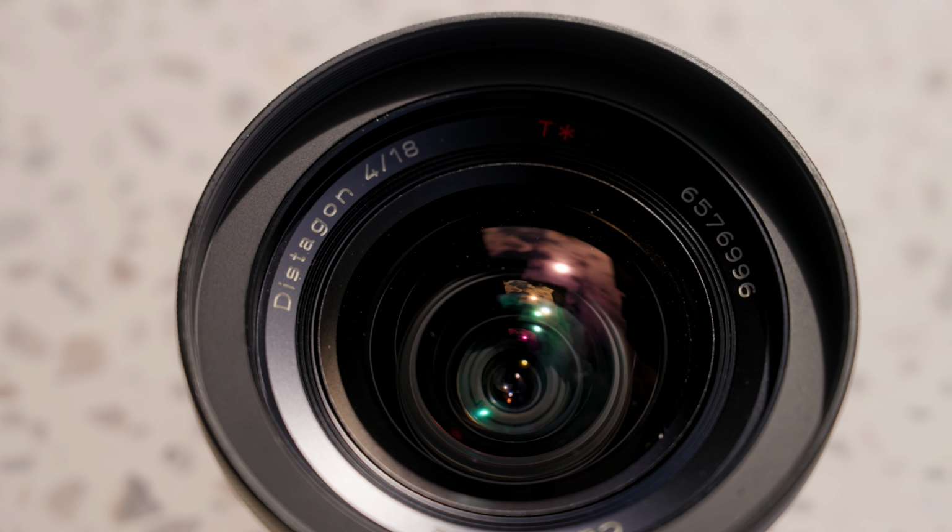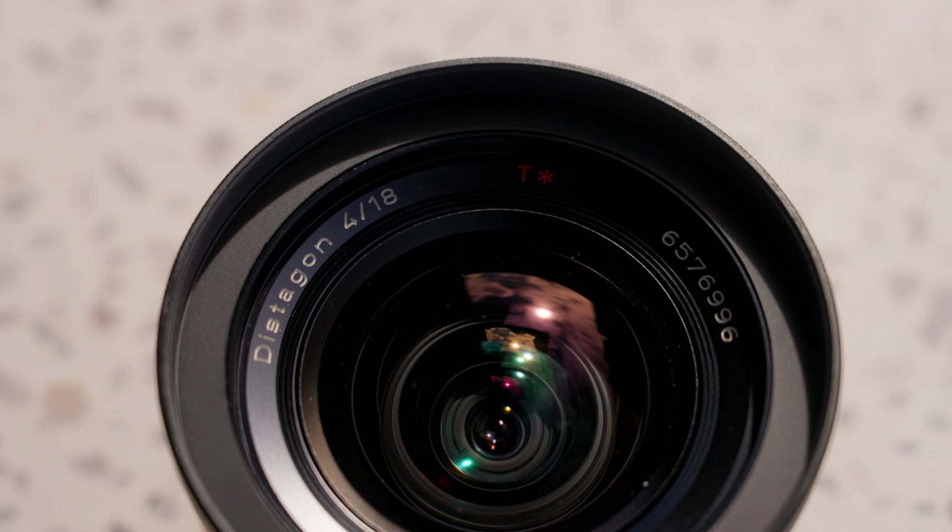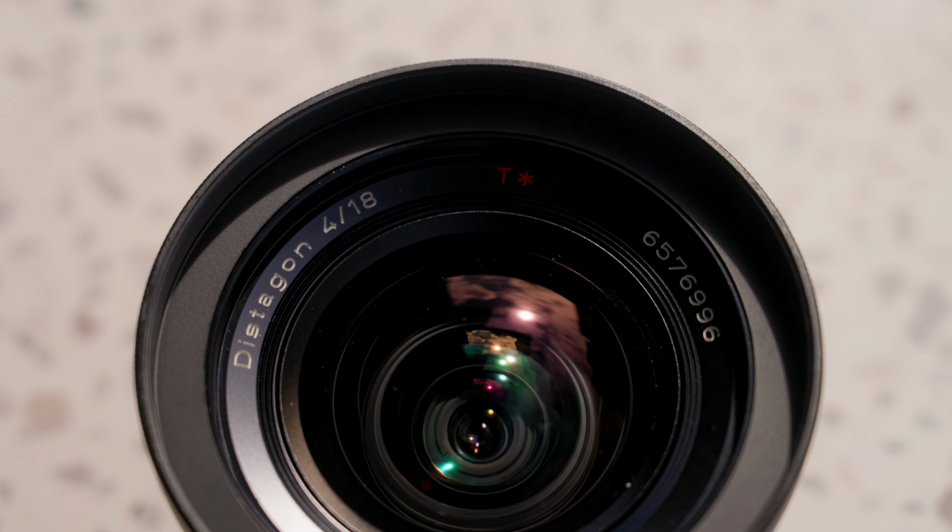And I know I touched briefly on the aperture at the beginning of the video, but f4 really isn't the end of the world. I know people want to shoot in ultra low light scenarios at f1.4 or lower to let all this light in, but I don't really like doing that because when you drop your aperture that low, your focus plane becomes so razor thin that it's so hard to pull focus.